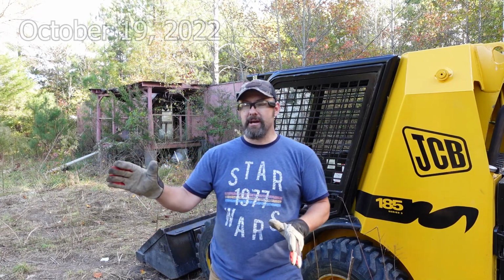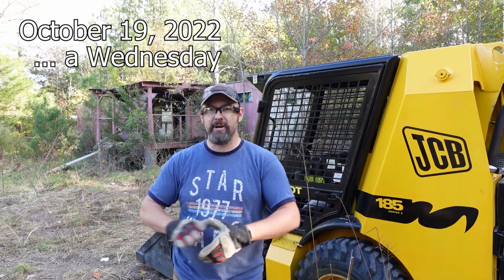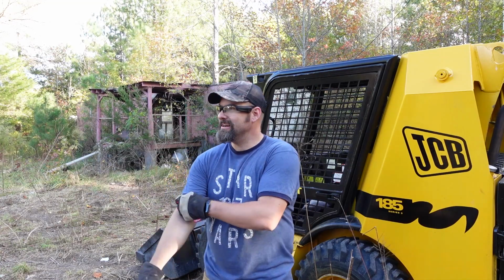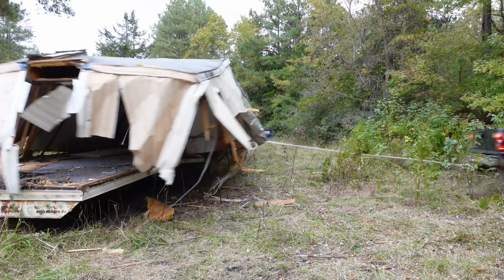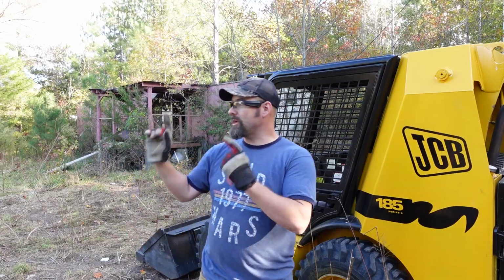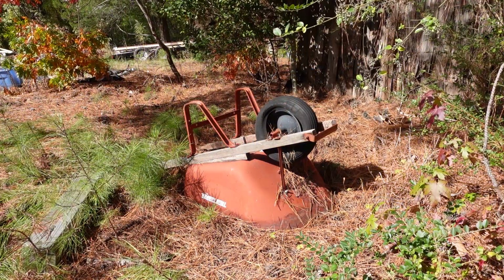Jeremy's out, you know, the guy who's been helping me with the demo. He's been getting parts for me, and that's where he's at today. So I'm gonna have to go ahead and dive into the demolition of this trailer. Not that one, this one. On my own, but without the tractor, I need a wheelbarrow. And there's a wheelbarrow right over there, and we're gonna have to rescue that first.